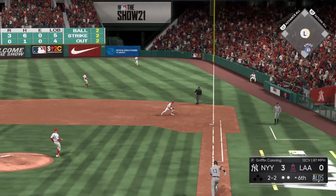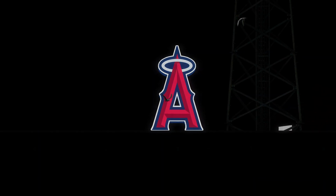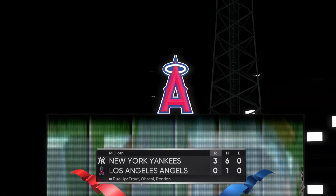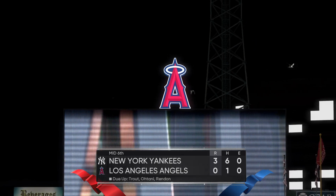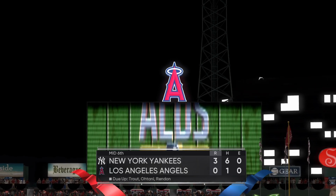Hit well on the ground to first. And he'll step on the bag himself, and the inning is over. Pretty painless half of the inning, all told. 2, 3, and 4 due up in the home half of the 6th. It's the Yankees 3 and the Angels nothing.